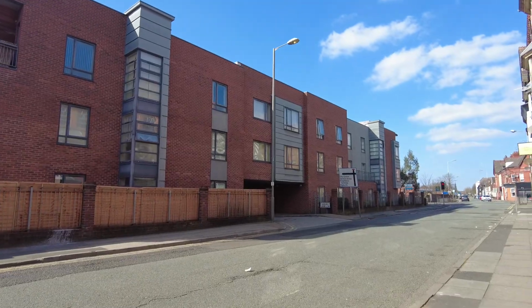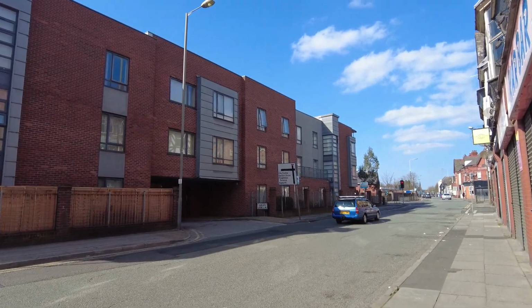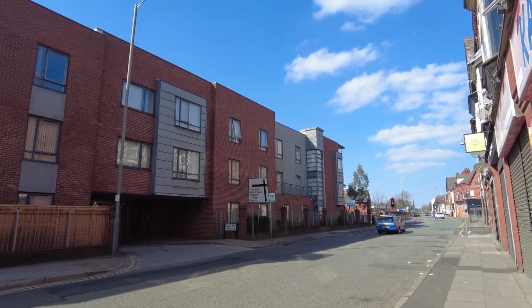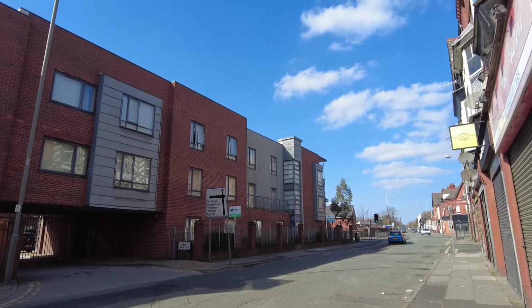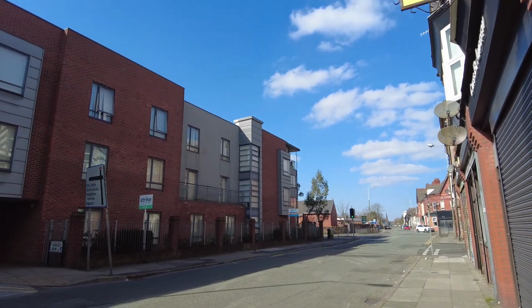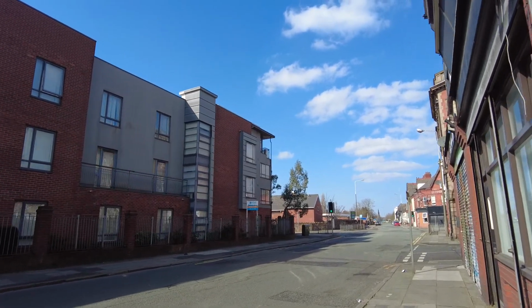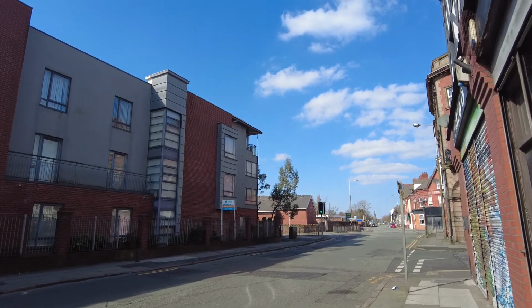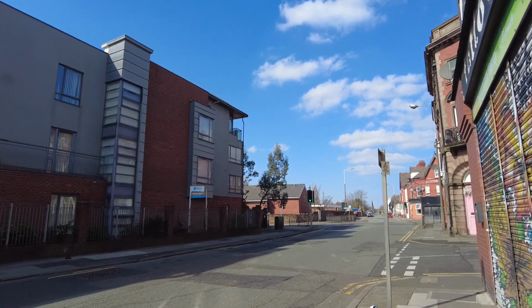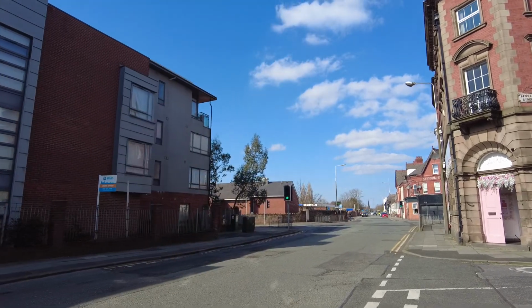These flats are built on the site of the former Garston Hotel. It was a very famous landmark here for over 150 years, built in 1853 by a Matthew Atkinson. It was the subject of quite a few arson attacks according to the local papers, and it was eventually demolished in 2006.